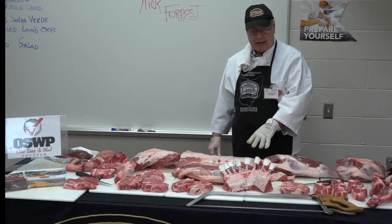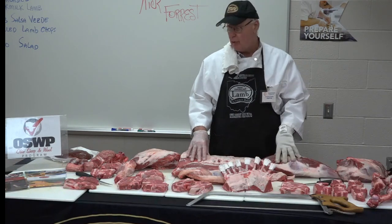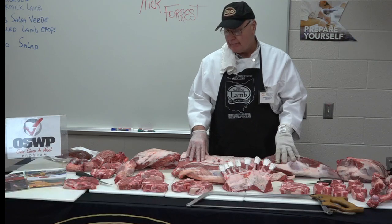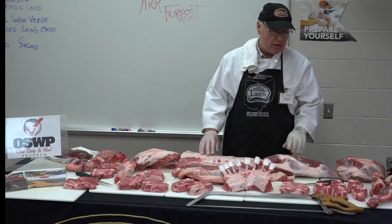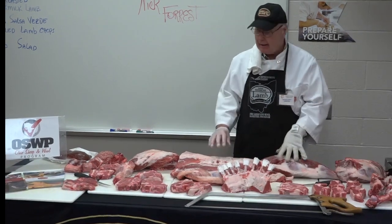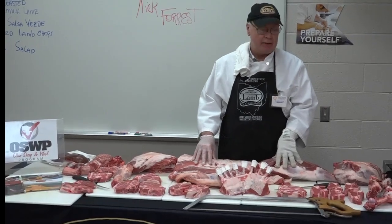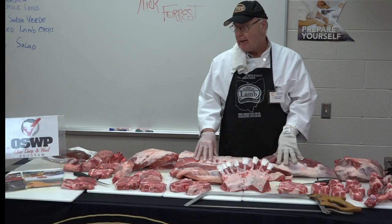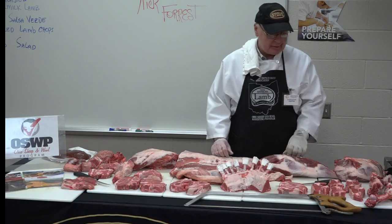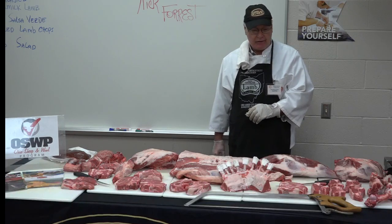This lamb is a Southdown sheep that was born in October, so it's about 5.5 months old. It weighed about 127 pounds when we took it to the harvest, and when we got the carcass back, the carcass weighed about 52 pounds. So it was a little bit under what the standards are for a carcass at 50%, but it's making it up on the color and the great leanness that this lamb has.